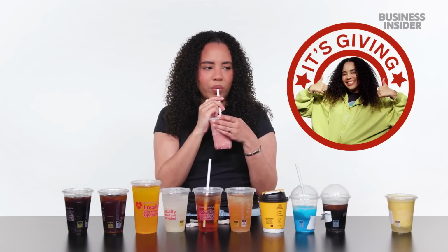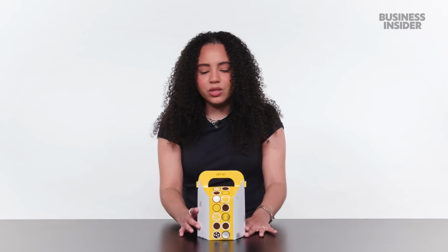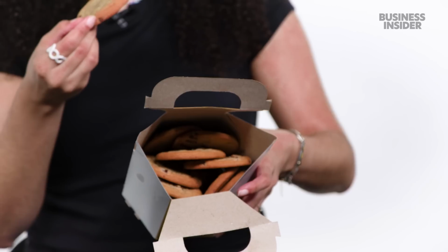I really like that. And in the US, we have chocolate chip cookies, which you can get in this cute little tote if you're in the mood to have 13 of them. These are actually one of the better fast food cookies I've had.